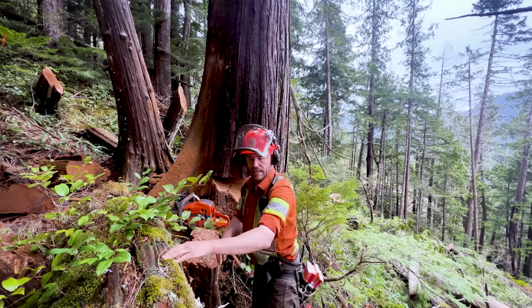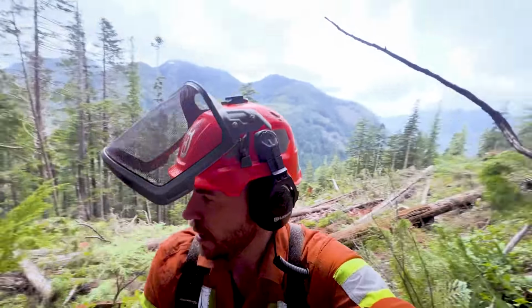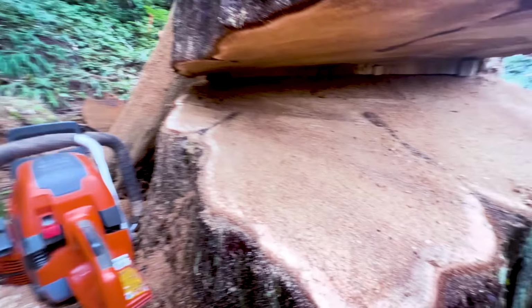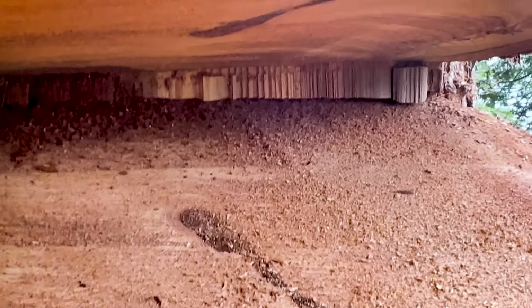So it looks like I went a little far in the bottom cut. It's a bit of a Dutchman in the tree there. So I'll clean that out, show ya. See how I went a little bit too far in the bottom? So I'll clean that out.